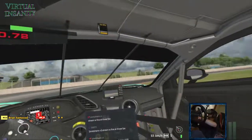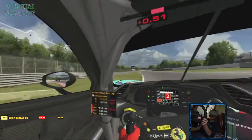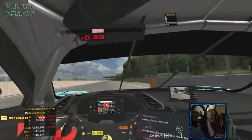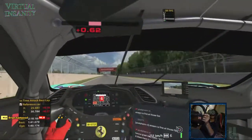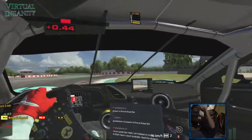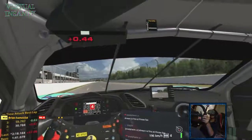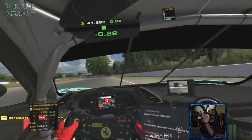Locked it up, you idiot. Oh, that was no contact. Holy shit, I felt like the wall was going through the door. Okay. Get away with a lot there. So all these time trials are really just about what can you get away with?